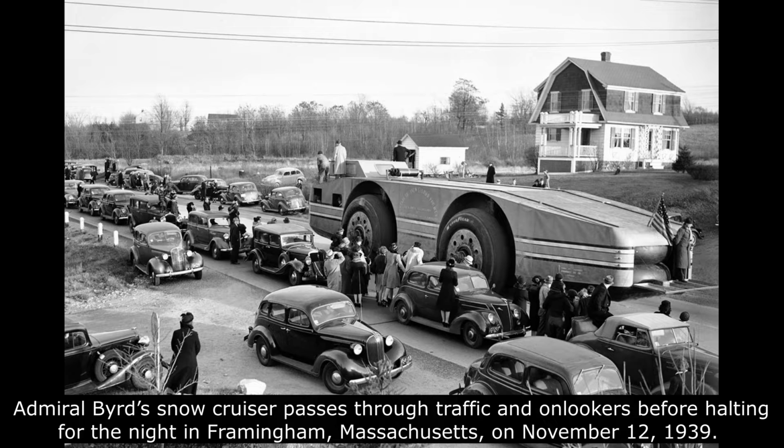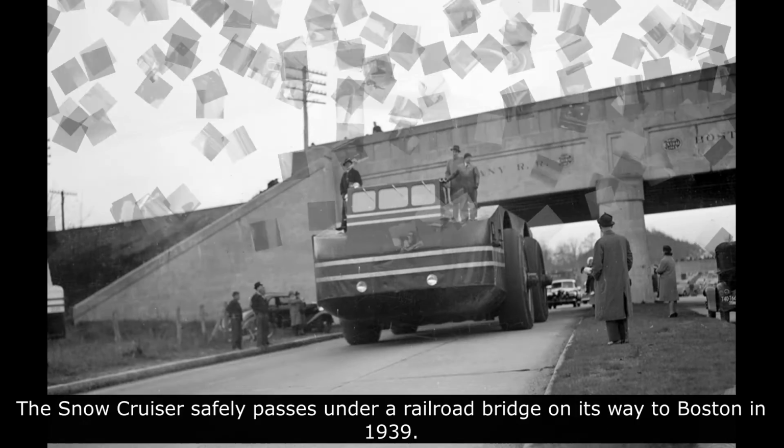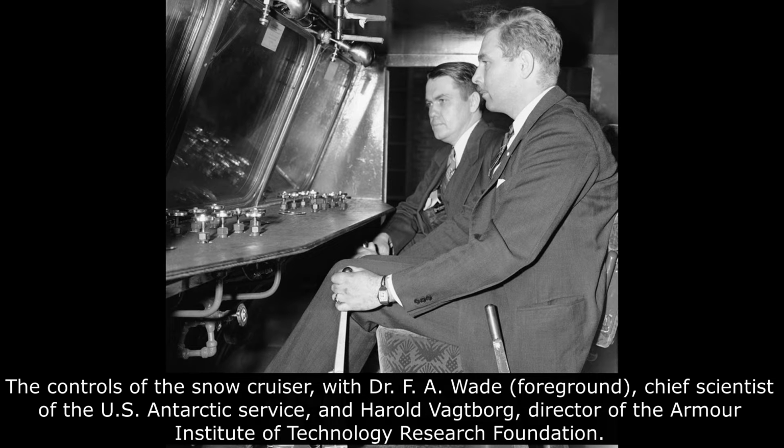It was envisioned as an unstoppable machine for long-distance travel on the continent's endless swaths of snow and ice, especially during the harsh weather conditions. On April 29, 1939, Poulter and the Research Foundation of the Armour Institute of Technology showed the plans to officials in Washington. The foundation would finance the Antarctic snow cruiser with an estimate of $150,000. Work began on August 8, 1939, and lasted for 11 weeks.